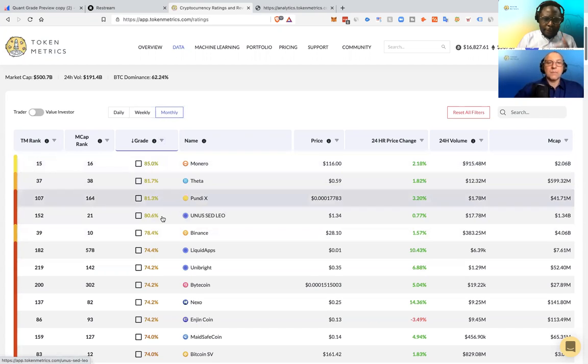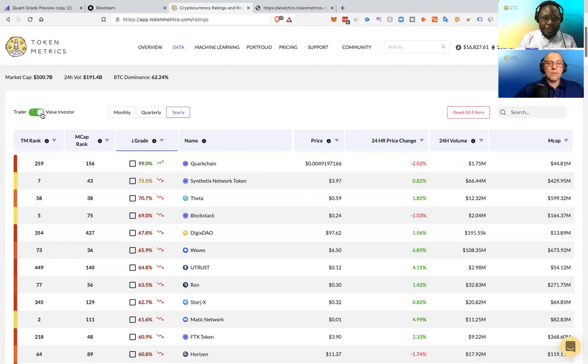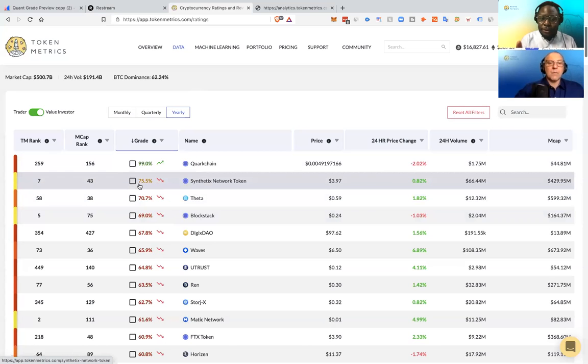Monero, Theta, all that. Now, if you're a hodler, we have ratings for you as well, right? Actually, these are even more accurate. So if you're looking to hodl for 1 year or longer, these are the projects it's bullish on. Actually, the only ones it's really bullish on, I would say, are QuirkChain and then Synthetics. Everything else is not so bullish. As you see, the scores are all pretty low. So it's telling you that Synthetics is worth looking into. Disclosure, I do own Synthetics based on the quant grade as well. I'm staking that and farming that.